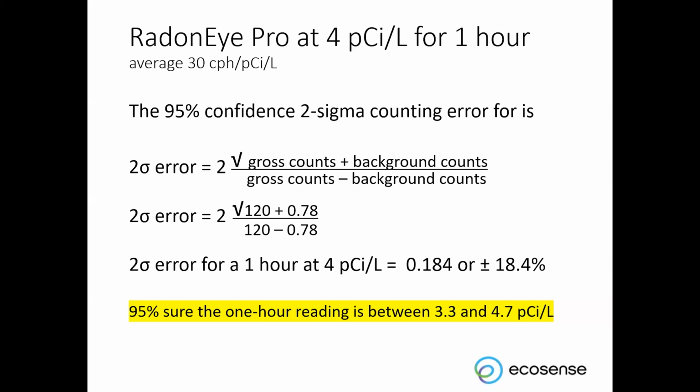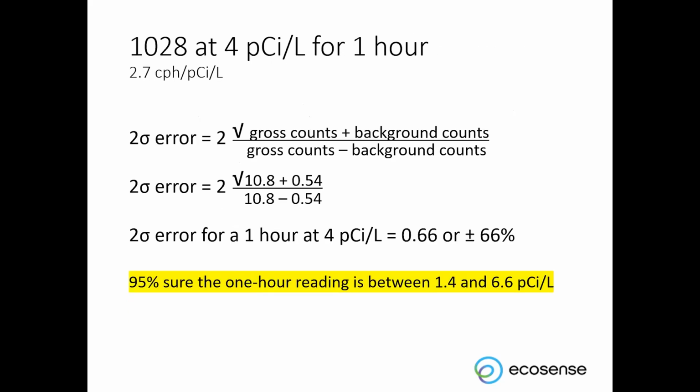So for such a short time window, that's pretty close. I mean, yeah, there's an error in every measure, but between 3.3 and 4.7, if it's reading 4, could be a little less, could be a little more, but that's pretty close. By comparison, if you look at, say, a 1028, which gives you 2.7 counts per hour per picocurie per liter, then a 4 picocurie per liter reading for the hour, again, let me stress, for the hour, could be as low as 1.4 or as high as 6.6 because of the error involved, because you're getting so many less counts per hour per picocurie per liter.